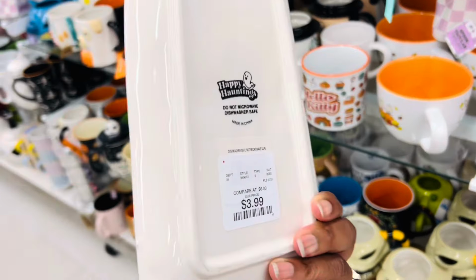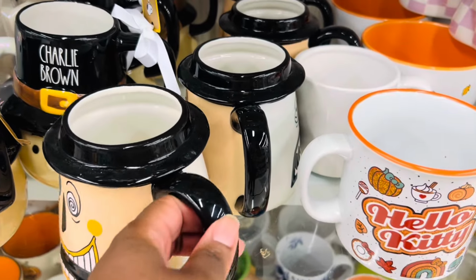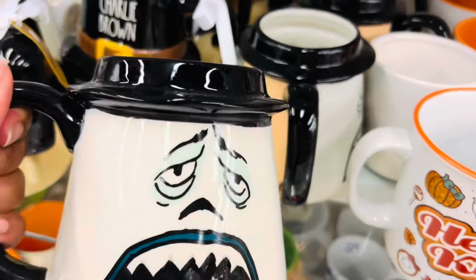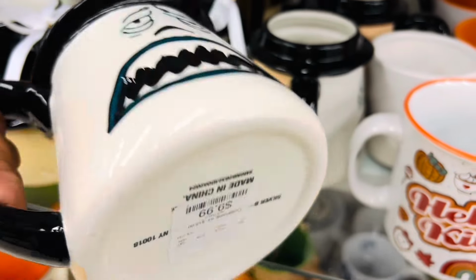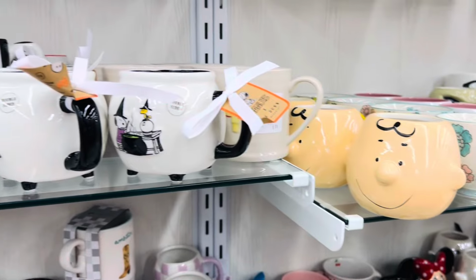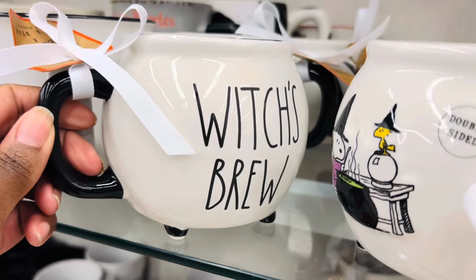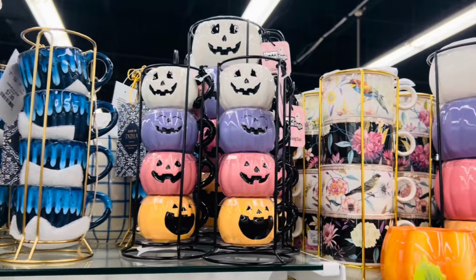This little ghost friend was giving me all the feels. I don't know what it was about him, but he was just too cute to leave at the store. So I did have to pick him up. Not sure exactly what I'm gonna use him for, but I will figure it out. He would be a very, very cute spoon rest though. I could definitely see him in my new kitchen.